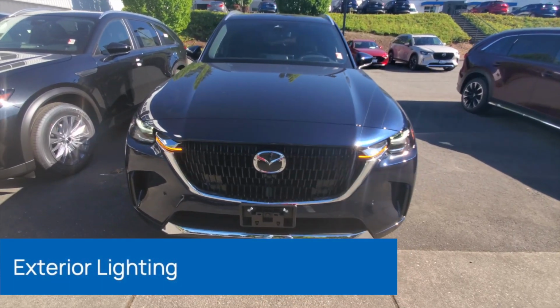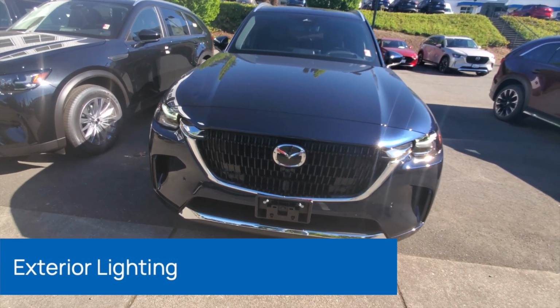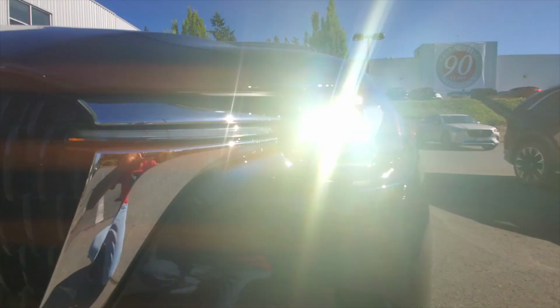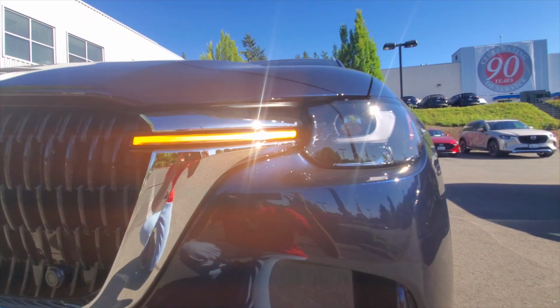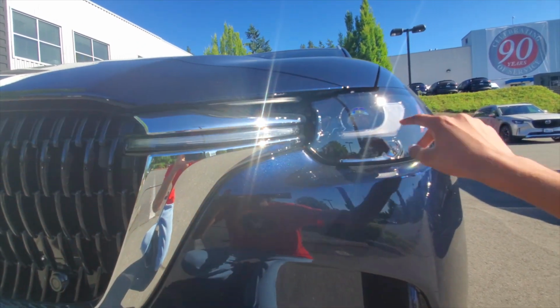Alright, so let's go and move on to the exterior styling of the CX-90. And here, let's go and start off with this front end. So you can see over here, this new headlight design. It does follow Mazda's signature modern headlight design. You can see a nice bulb in the middle here, as well as some daytime running lamps on the side.